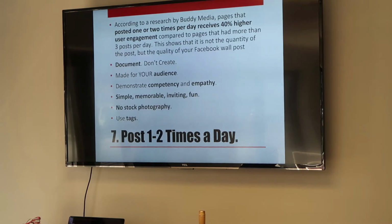Simple, memorable, inviting, fun. Stay on simple, okay? Long posts, lots of text? No, less text. Keep it simple, keep the images simple. Don't use stock photography. Do you know what that is? Okay, they're photographs that you bought. Don't use those. Especially if they have people in them.